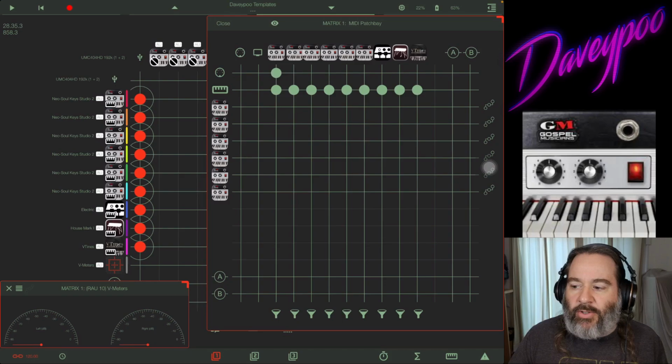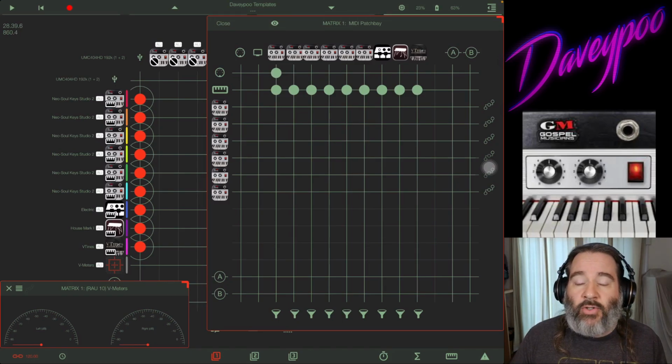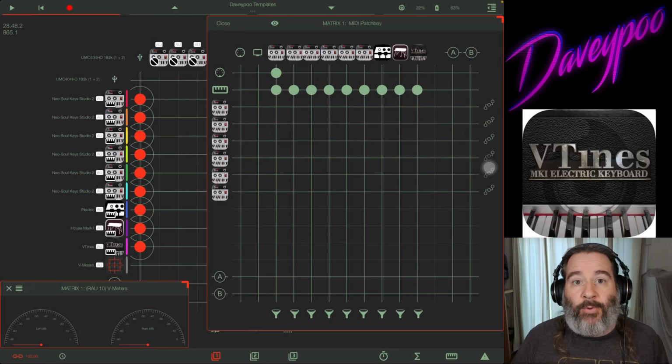Now, comparing Neo Soul Keys Studio to these other apps is kind of unfair because Neo Soul Keys Studio has a lot of different electric pianos available, whereas these other apps, Electric Vintage, House Mark 1, VTines, I get the impression that they just sampled a single electric piano.